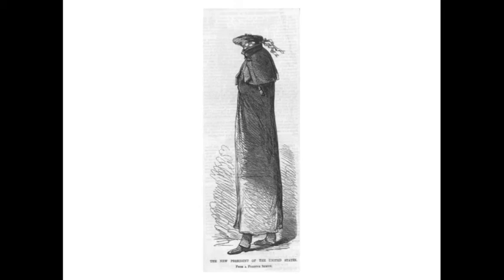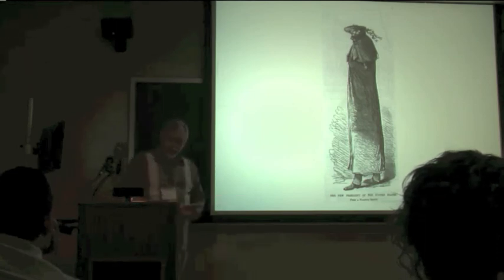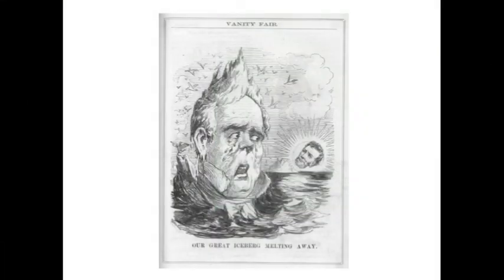This says, "The new President of the United States," from a fugitive sketch. And so it's got Lincoln all bundled up with obviously the pun on fugitive sketch, which was used frequently in the lingo of illustrated journalism. But so now we've got Lincoln coming into office and his persona emerging in the popular press.